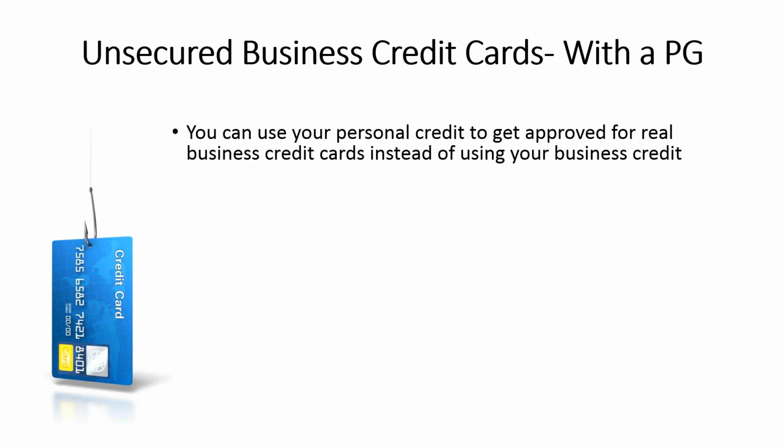These accounts report to the business credit reporting agencies. They don't report to the consumer credit reporting agencies. They don't pull your personal credit to get approved. Those are good accounts. Then there's these kind of accounts. These kind of accounts are better for somebody that does have good credit, or you have a good credit partner that can actually help you.